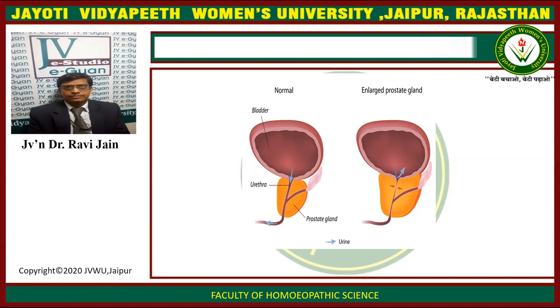As the weight increases, you can clearly see in this picture, the normal prostate size has increased with the passage of age as the patient becomes older and older, due to which all the symptoms that we are commonly seeing, the changes are taking place in this condition.